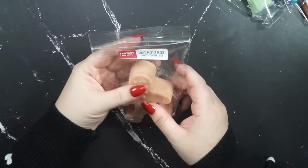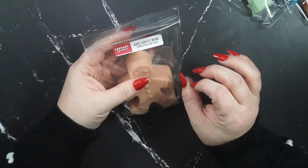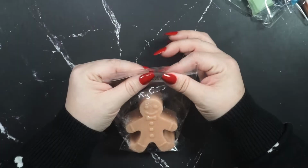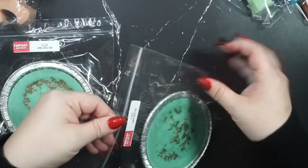I really like this. I feel like the gingerbread and the cafe latte are blended really, really nicely. So if you are not big on coffee scents or prefer a lighter coffee scent, I think that this would be good for you. And then, I'm so excited about these two. I've got Elf's, which is honey spiced pear.